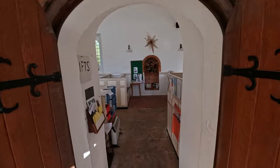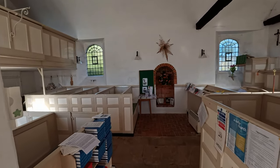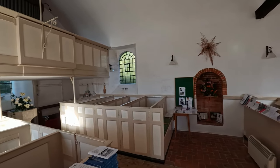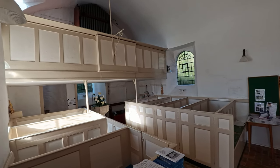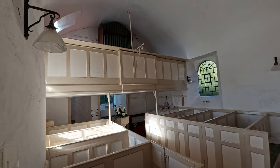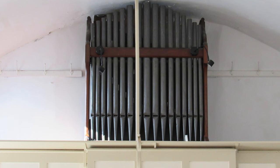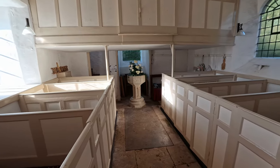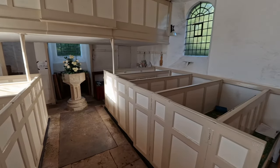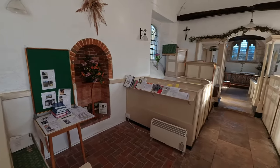Okay, let's have a peep inside. Now, I'm expecting something a little bit different. Look at this. Not only is it whitewash outside, but it's whitewash inside as well. There's a wooden gallery on the left, and the organ high up, and there's the font. And as you can see, there are these wooden pews either side. And if I slowly pan round, look at this.